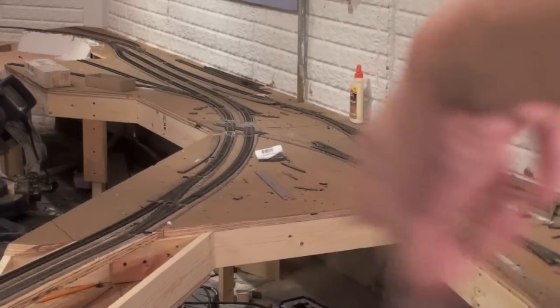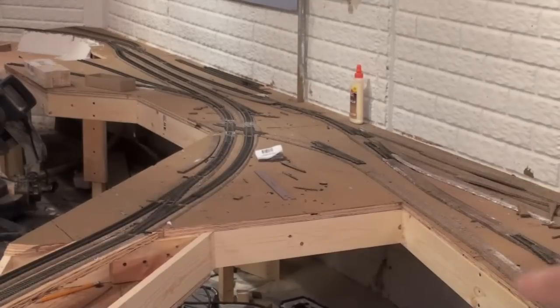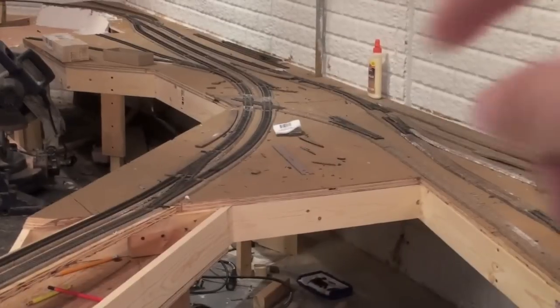So this open area here is just going to be for me to climb in, just in case something does derail in the storage area back there. It won't be seen. The backdrop that I talked about.